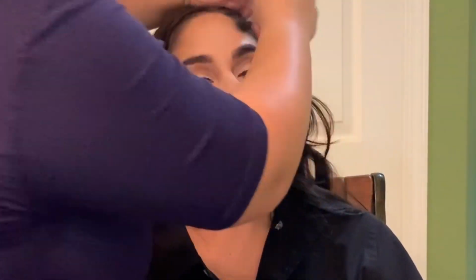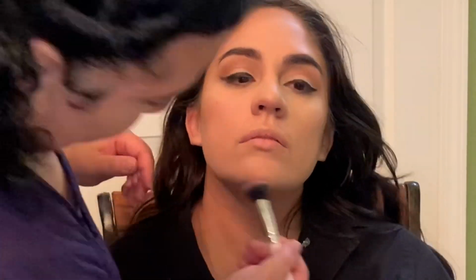I was showing her and she was like, oh my god, it smells so good. I'm like, yeah, it smells so good. I told her Too Faced has amazing products. I love their packaging. The bronzers and the highlighters smell so good, guys. And then here I'm just getting this little tiny brush, and I'm just buffing it in and making sure, you know.